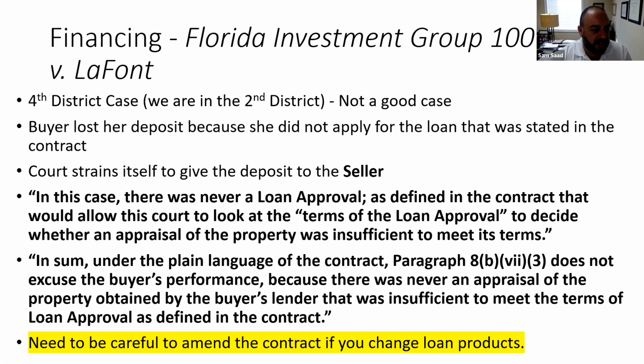Jim is asking, is that just on the FAR? Yes, Jim, it's just on the FAR. On the NABOR contract, it's much more flexible. And I'll say frankly, I sit on the committee that writes both the FAR and the NABOR contracts. The NABOR financing contingency, as annoying as it is, is so much better than the FAR financing contingency. So depending on what you're doing, who you've got and what your process is, you need to pick your forms.